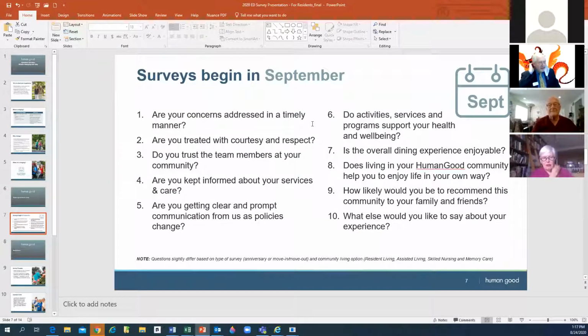So here's an example of a full survey. Rather than being several pages: are your concerns addressed in a timely manner? Are you treated with courtesy and respect? Do you trust the team members at your community? Are you kept informed about your services and care? Are you getting clear and prompt communication from us as policies change? Do activities, services, and programs support your health and well-being? Is the overall dining experience enjoyable? Does living in your community help you enjoy life in your own way? How likely would you be to recommend this community to your family and friends? And what else would you like to say about your experience? Pretty short survey.